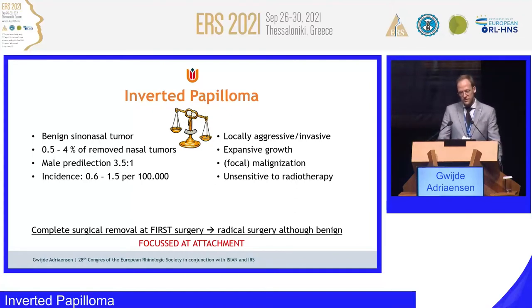And I think when you start operating inverted papillomas, at least to me, it's important to mention this sort of dilemma that's in this thing, because it's benign, so patients don't really accept a lot of morbidity. But in order to have a complete resection, you need to perform radical surgery and not functional surgery. And radical not in the idea that you start cutting turbinates, but radical in the idea that you radically remove the attachment sites. And at first operation, this is the best way or the easiest way to find them.